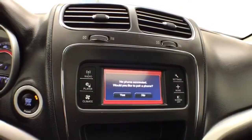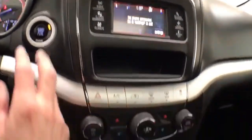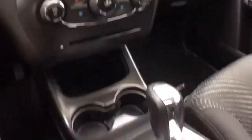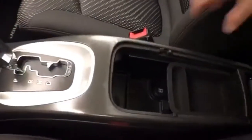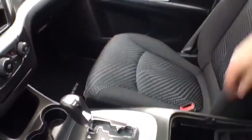Bluetooth connectivity for hands-free phone use, or to connect other Bluetooth-enabled devices, great for wireless music streaming. Heating and air conditioning. Automatic transmission with manual shift capability. Lots of storage space in the armrest. USB and auxiliary input allows you to connect those mobile media devices.